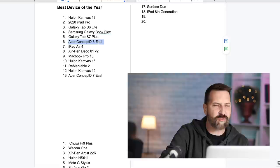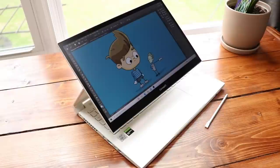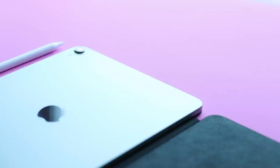Acer Concept D3 Ezel. This is a cool laptop that had a bendable screen. I'm going to talk about it more in a minute when I get to its bigger brother. But for now, the pen stunk, so I'm taking you off. It was not fun to draw on. They made this beautiful computer at a good price. Blah, pen was bad.